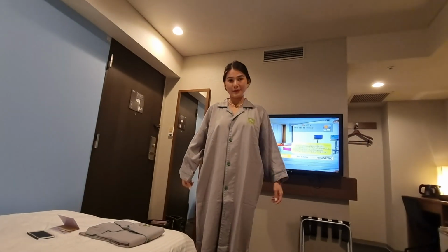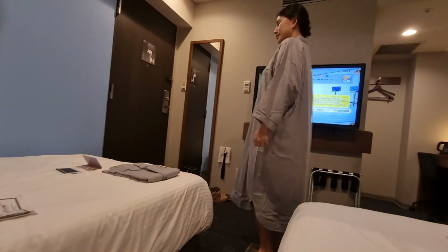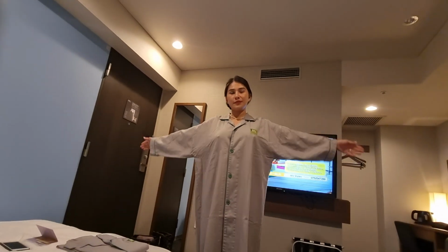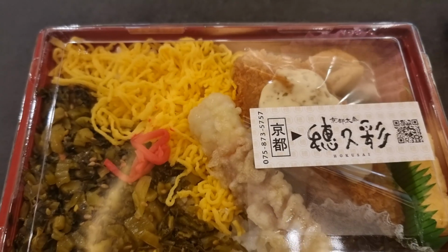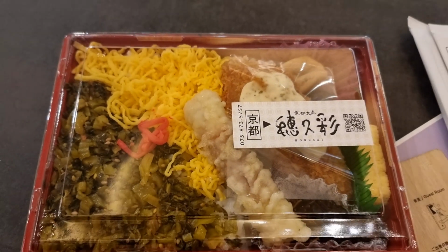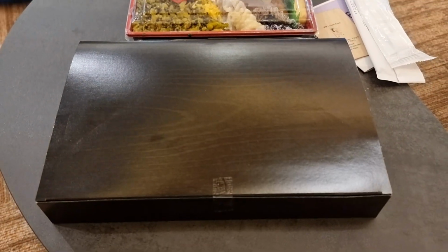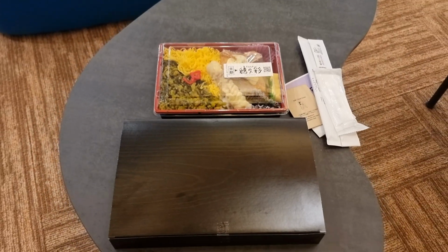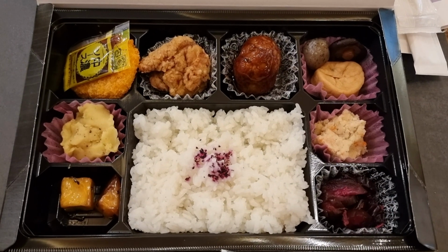Now, as you can see, they also provide you with some pajamas, and this is a good place to have a nap. And in the morning, actually, if you have breakfast included like we did, there was no breakfast room. Instead, we all got these super fancy bentos. And I have to be honest with you, this is probably better than any breakfast. It was absolutely delicious and looked beautiful too.